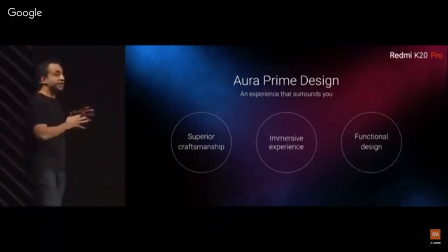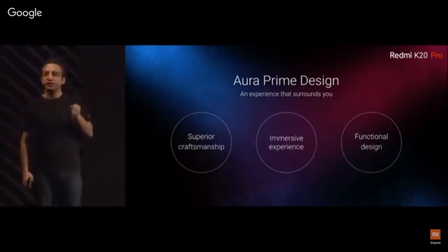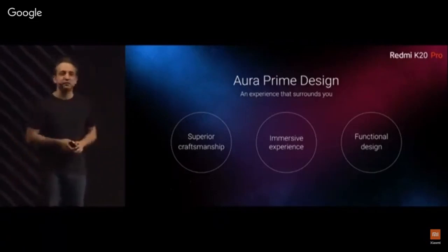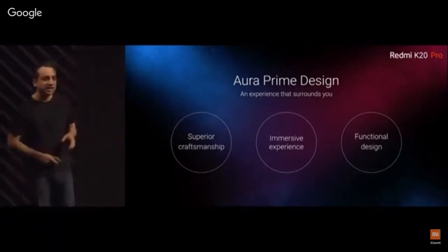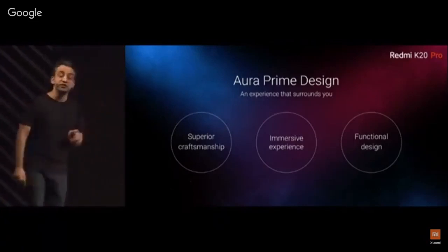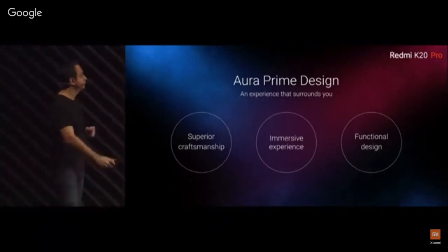And culminating into all of this is something that we call Aura Prime. This is the peak design that we've managed to achieve on the Redmi series. And let me introduce the very first variant, or very first color to you here.